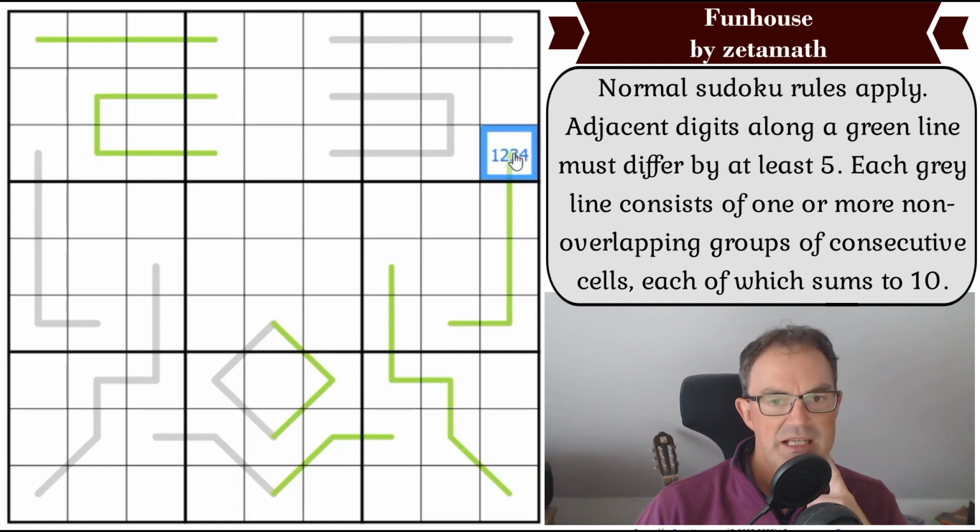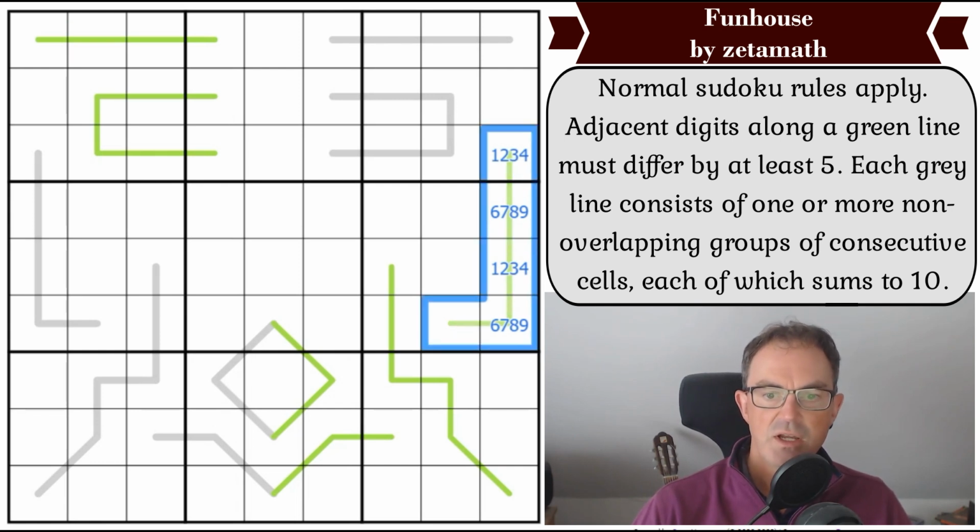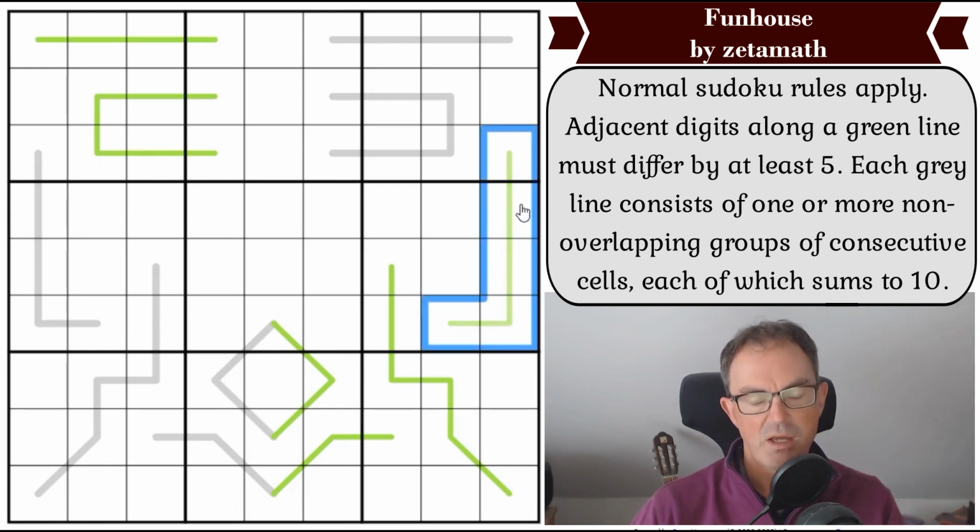And because it has to be at least 5 different from one of these digits, it actually has to be always higher than 5, and then this digit will always be lower than 5, and this digit will always be higher than 5, etc. So you get this oscillation along green lines, which is normally important.